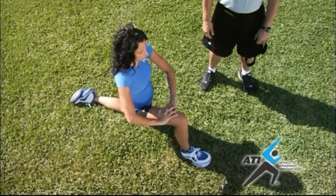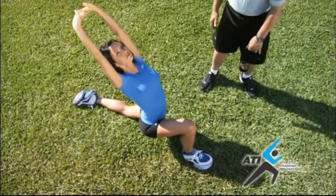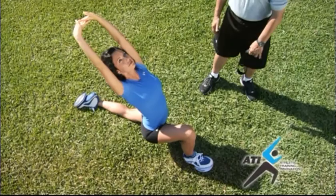Now we're gonna take a knee. We're gonna take a big step out with the opposite foot. The key here is to drive the hips forward as far as we can while reaching the upper body back and reaching for the sky as far as we can. So hips are driving forward, shoulders and arms driving back.